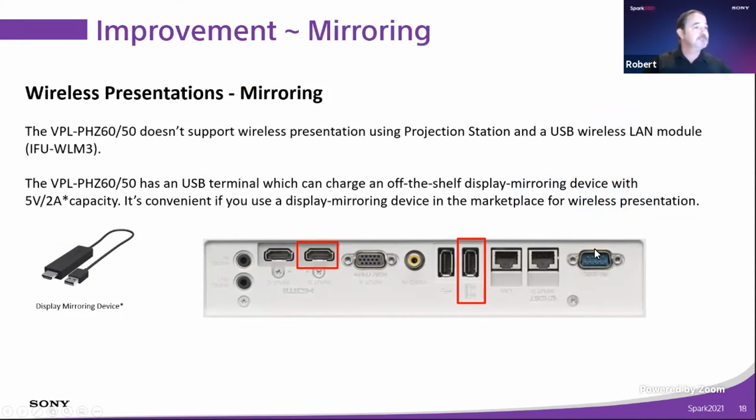And then the mirroring device. As I mentioned, I slipped up at the beginning. We have HDMI and USB, which provides power. So any retail off-the-shelf mirroring device that you want to use, just plug it into the back of the projector, and any device can be used to mirror and send content, video, images, anything you want. That's different to what we used to have in the PHZ12.